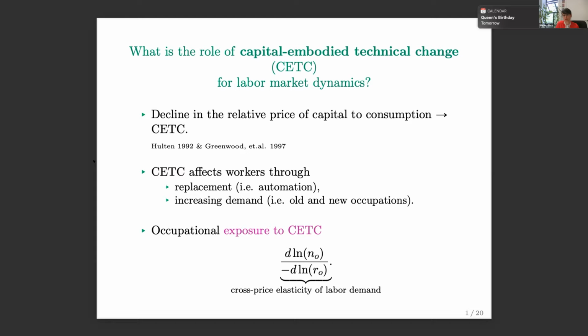Now, a useful way to summarize all these effects is to think of how workers are exposed to technical change by looking at the cross-price elasticity of labor demand. So the response of labor demand to technological change, so the decline in the price of capital.